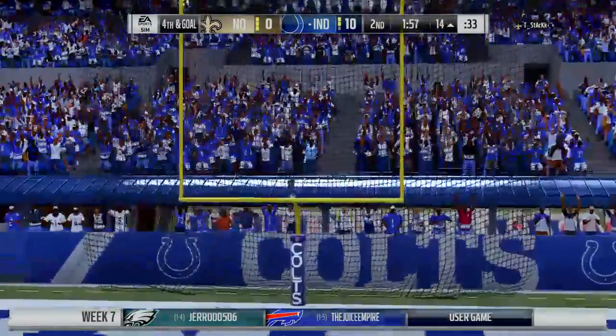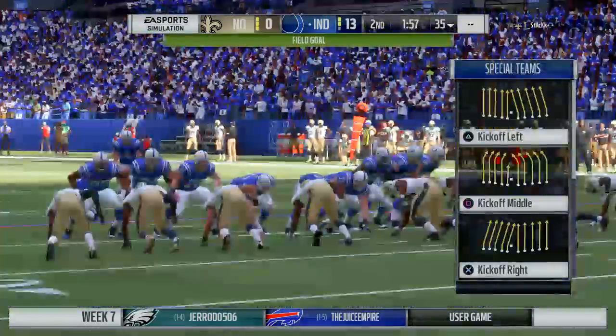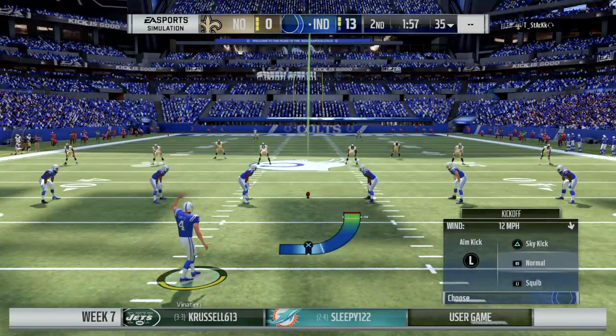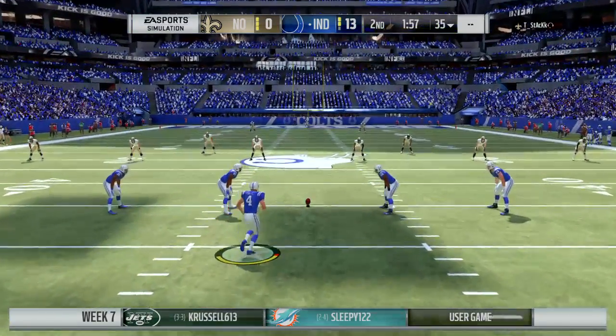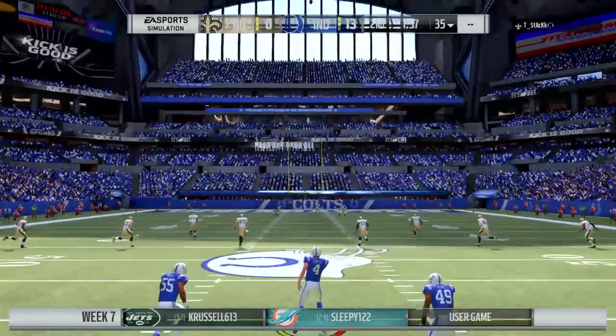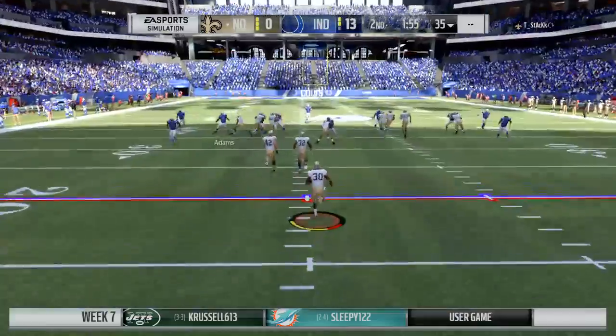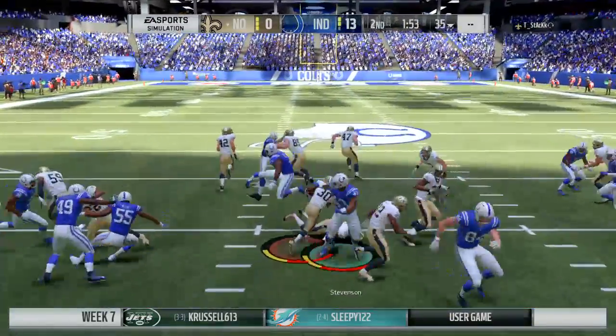And Vinatieri's kick is good. And that'll push the lead up to 13-0. No problems in the field goal department so far. He's 2 for 2. Pretty reliable here in this game, isn't he? And to me, that bodes well for them. If they need him late in the game, his confidence should be sky high.